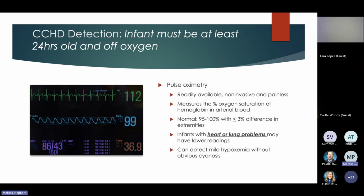So how do we do the test? The infant should be at least 24 hours old and off oxygen. If you work at an institution where you are occasionally sending babies home before 24 hours of life, you just want to do it as close to that 24 hours of life mark before discharge as possible.